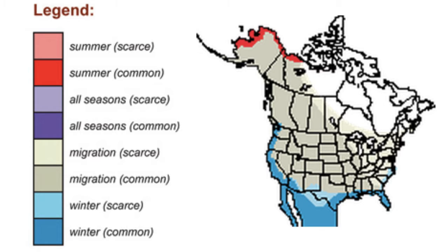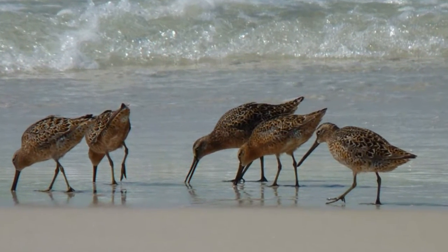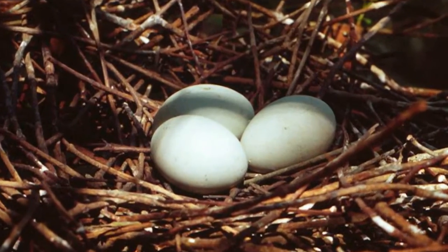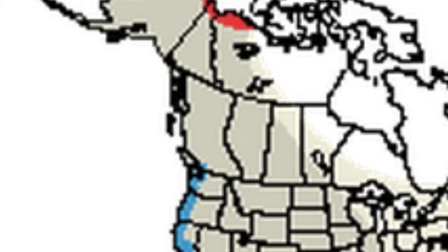Between July and September, a large majority of the dowitchers will fly south. The majority of long-billed dowitchers travel in flocks and go south for breeding, laying eggs, feeding, and teaching the young how to manage on their own. Their migration can spread from Canada all the way down to Mexico.